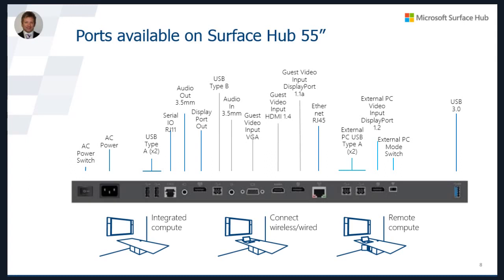And also one final thing to call out there is the external PC mode switch. So if we put that into operation, it basically just becomes a large display. So when Russ mentioned the projector feature, that's kind of replacing any sort of projector that we'd want to have in the room.